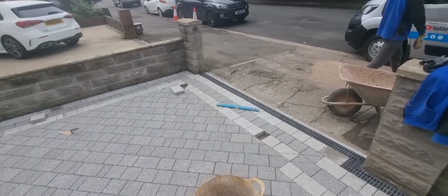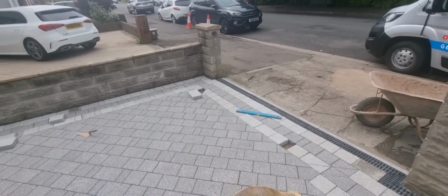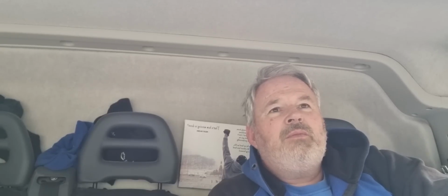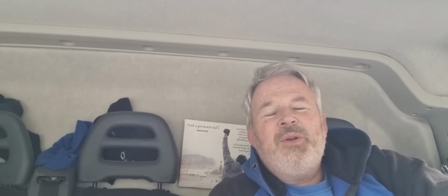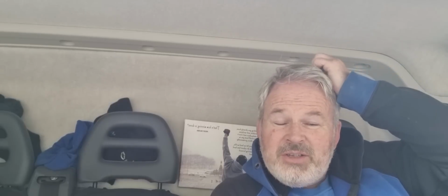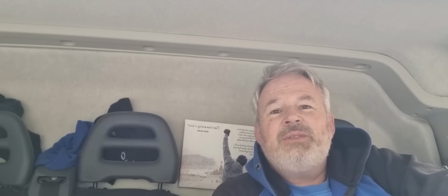So yeah, there we are. To update on the Marshall's job then. So what's happened is basically, and you've got to laugh because there's nothing else left to do, is there? We put the new product the Marshall's sent down, and basically that was a slightly different colour again to what was actually in the existing drive.